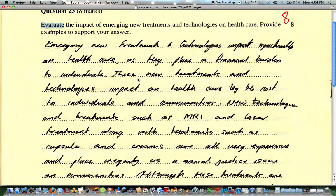So he's gone through and he's made a judgment. And he hasn't just been on the positive side. We looked at the judgment that the impact of emerging new treatments and technologies have on healthcare, and he has concentrated on both positive and negative. For example, as I said before, looking at some of the individual treatments and also some of the increasing costs.